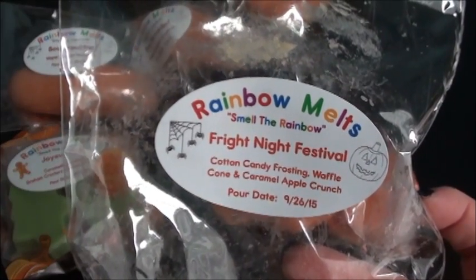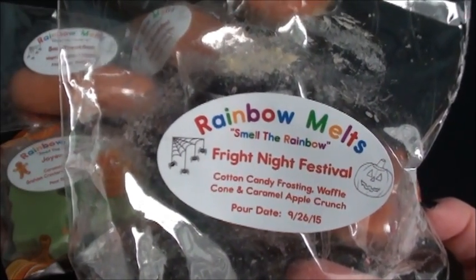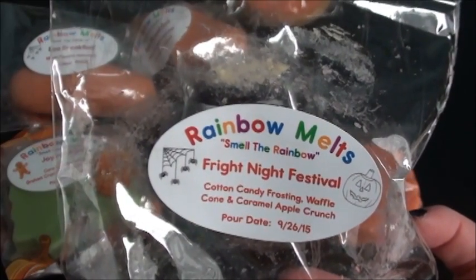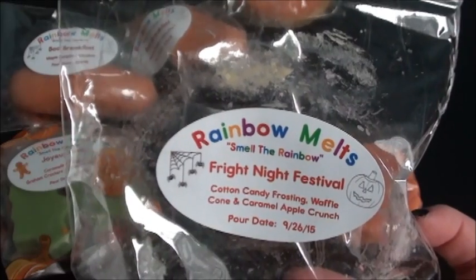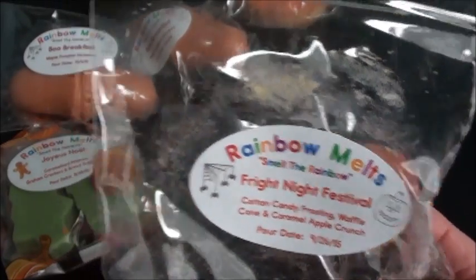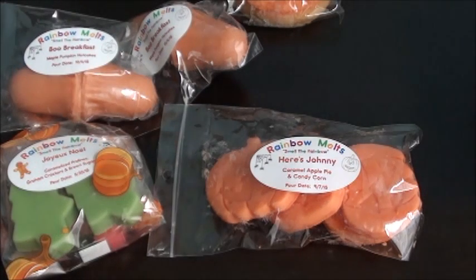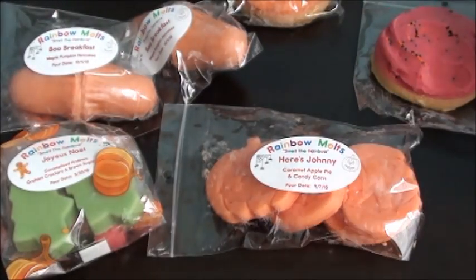So I can smell the apple crunch, and a slightness of the cotton candy, kind of sweetening it out. Really good. I never know what waffle cone is supposed to smell like either. That one's just really nice as well. Really good for fall again.